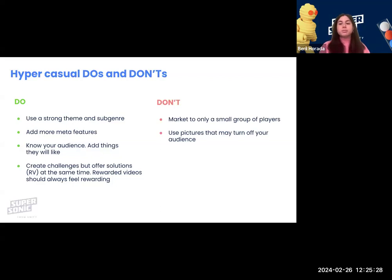And of course, the most important point is to know your audience and give them what they want and what they're pursuing from the game. We knew our audience were mostly female, so we introduced makeup elements. Last but not least is to create challenges, but offer solutions to these types of challenges by implementing the RVs. This way, we first give the frustration feeling to the player that they're actually failing, and then the happiness and the fulfillment when the RV actually helps them to complete and finish the level with a success.